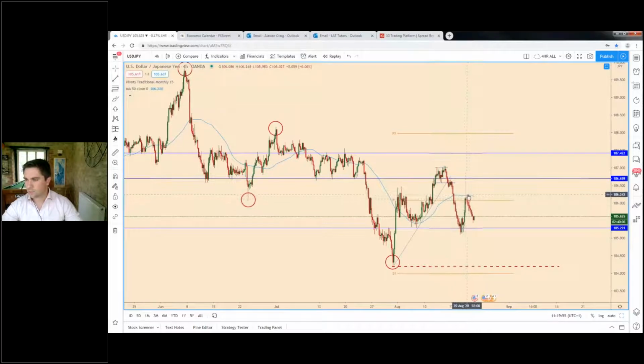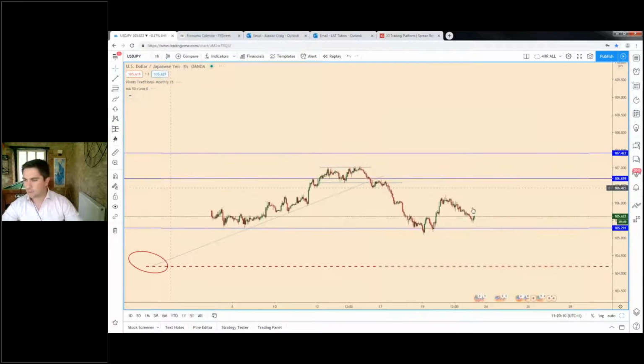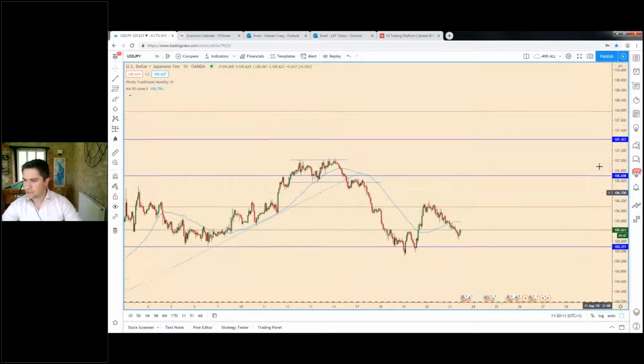It also falls in line with this 50-period moving average, acting as dynamic resistance. Now the pivot point effectively acts as an average of the previous month, being calculated from the high, the low, and the close of the previous month's data.